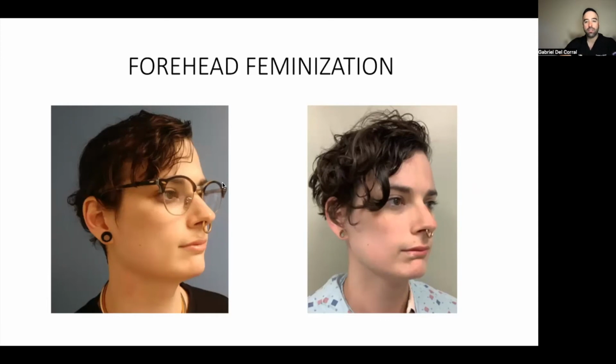Not only the brow bossing and the orbits, as well as the brow position. You can see the tail of the brow at a much higher elevation. But you can see the actual shape of the forehead has also been modified, changing that transition between the forehead and the nose.